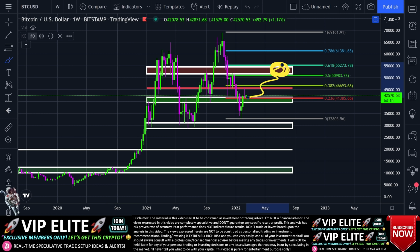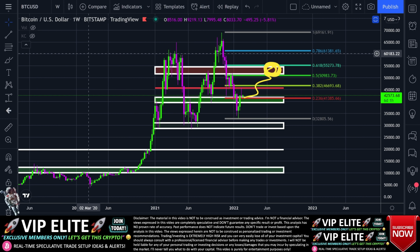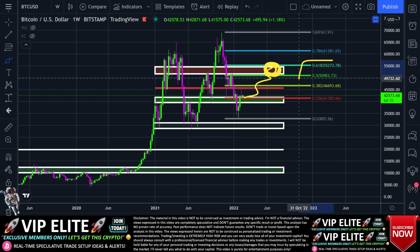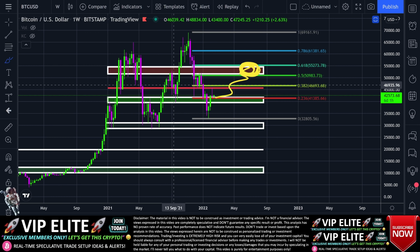Now, folks, you just can't make this stuff up. Ding, ding, ding, chicken wings for dinner, tofu if you're vegan. Look at where the honey hole of the Don is. Right smack dab in the middle of this red box range of potential resistance.